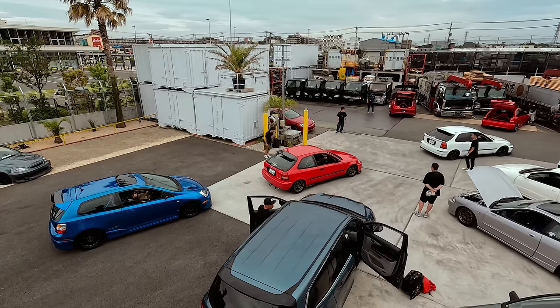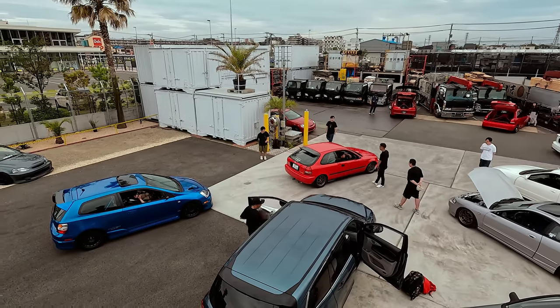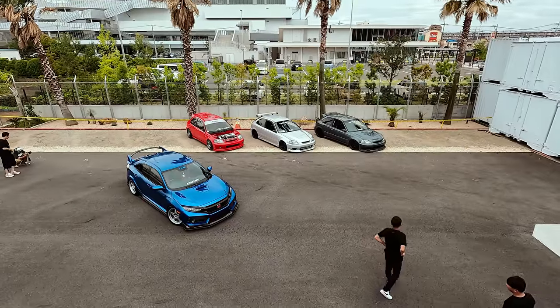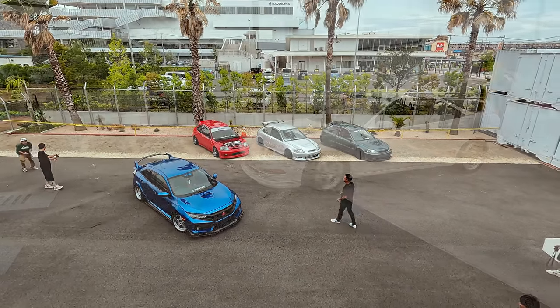So red, white, and blue. That's how USDM these guys are. There's a Hazback photo shoot going on right now, even though none of these guys know what Sun from Hazback looks like.